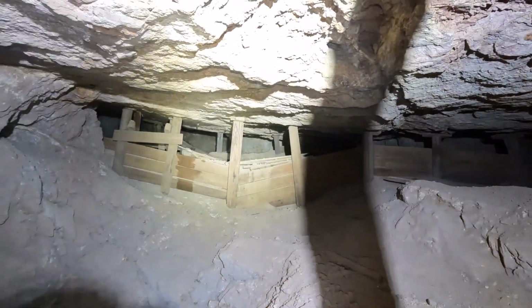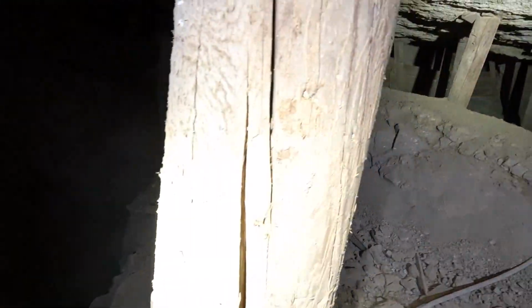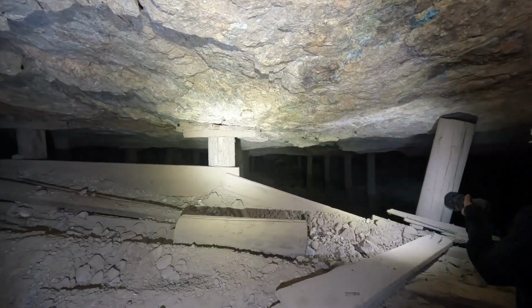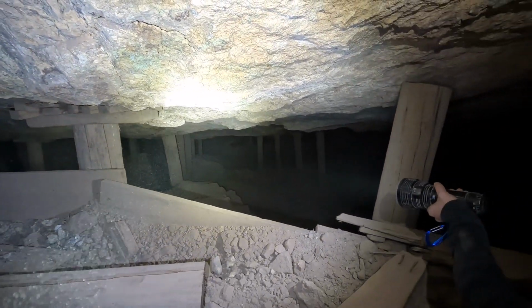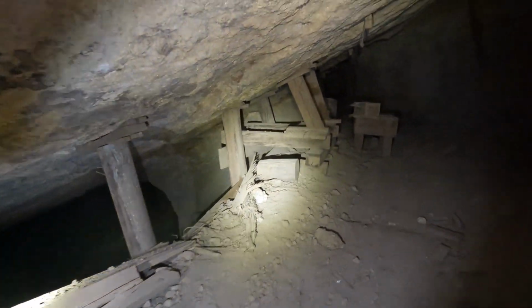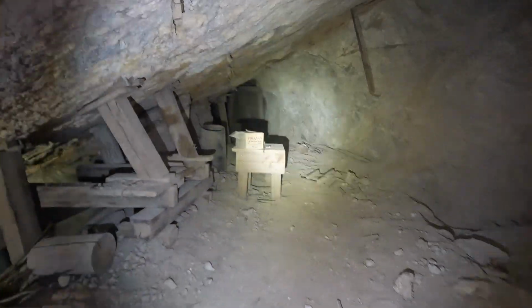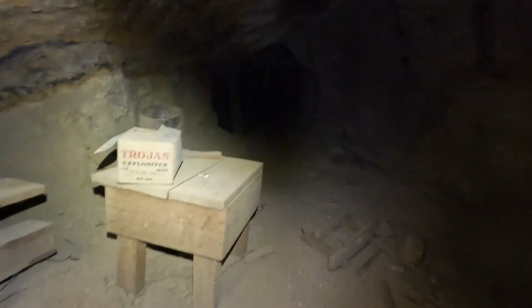And probably a level going this way, so we'll be heading up there right now. Alright guys, we just went over this retaining wall. I was looking down into the stope, a whole bunch of stopes. And right over here, we got what looks like a workbench.